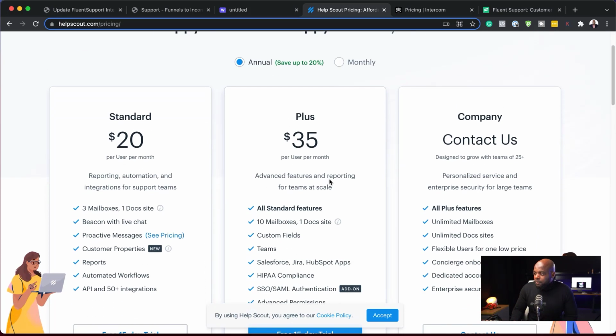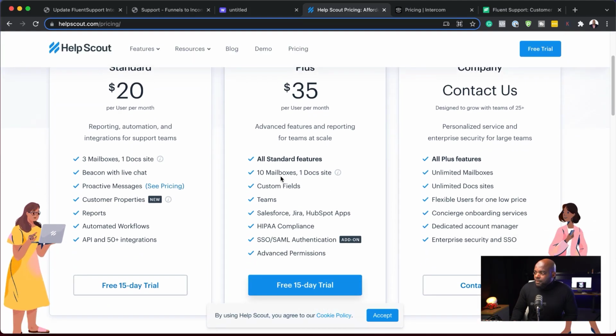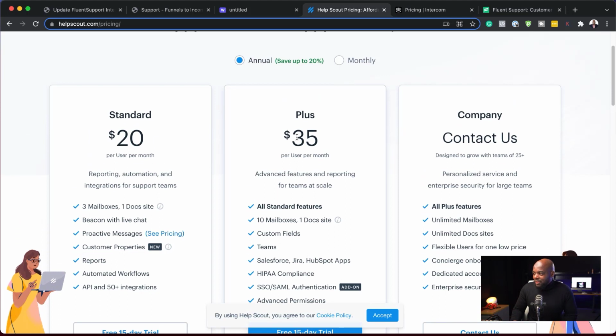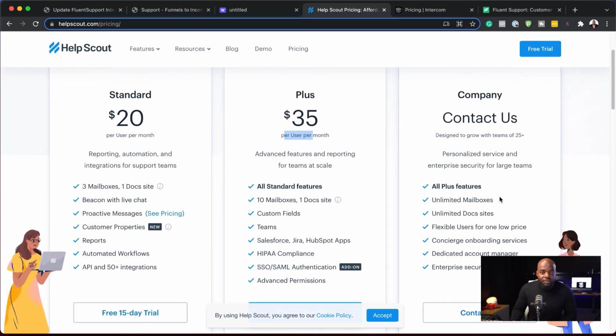Now take a look here. Here you only, for $39 per month, you only get 10 boxes. You have themes. You have all this other stuff here, which pretty much doesn't matter. I'm mainly looking here at this 30 per month. Now, remember, this is per user. So if you have 2 users, now that automatically becomes $70 per month. If you have 3, 4, 5 users, you can see how this all starts multiplying. And you also have limitations here. You have 10 mailboxes and 1 doc site. And if you wanted this one here, you have to contact them to get the unlimited boxes. Same thing.